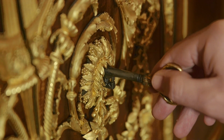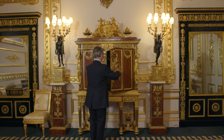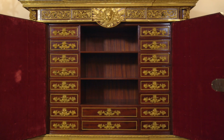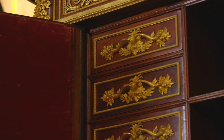When you open the doors, you will see a range of drawers around an open, empty, sadly, recess. And it is within the centre of this recess that there was almost certainly some sort of box, probably a leather-covered box, which may well have contained the most precious jewels belonging to the Comtesse de Provence.